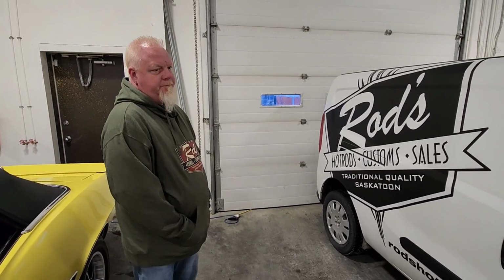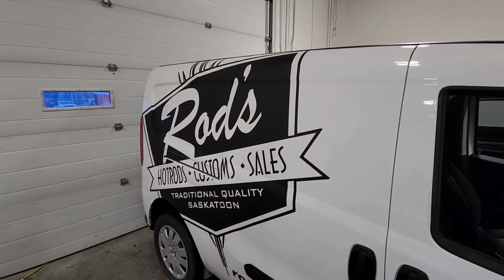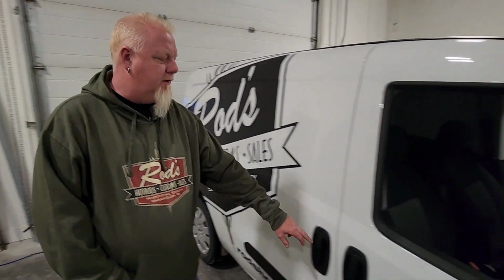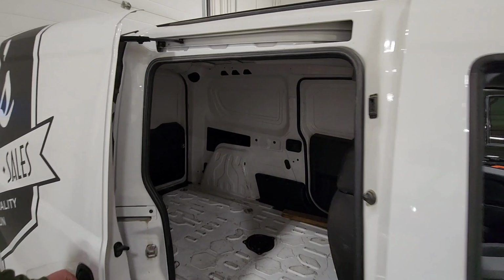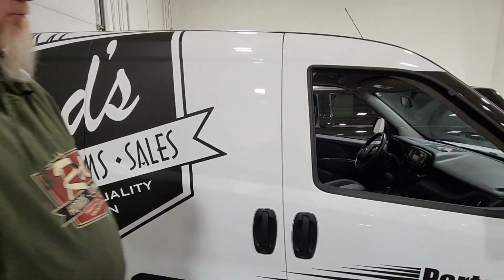Shop trucks are great, but unless you got a topper on it, or even then it's kind of tough to get in sometimes, because we got sliding doors on this. You can go from the back, you can go from the side. Both doors slide open. Oh, it's got 2 sliding doors. Yeah, both doors. See, that's open. What I mean. It makes it super useful. Awesome. Cool little van.